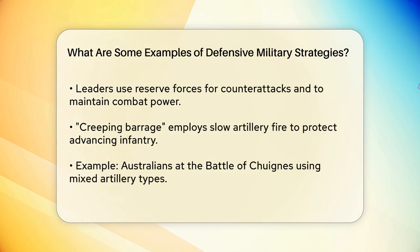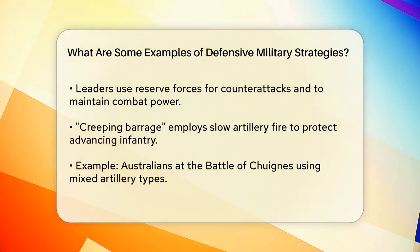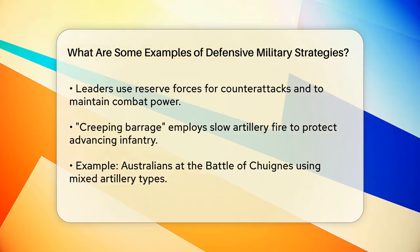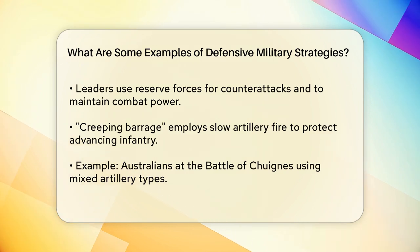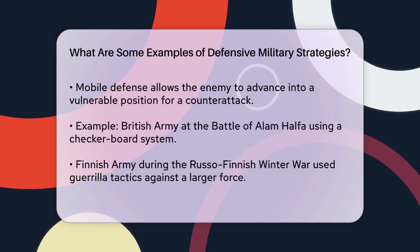The creeping barrage is another tactic that has been used to great effect. This involves slow-moving artillery fire that creates a defensive curtain behind which infantry can advance safely. During World War I, both sides used this tactic to bypass the challenges of trench warfare. For instance, the Australians at the Battle of Chuignes in 1918 used a sophisticated creeping barrage that included a mix of high-explosive, shrapnel, and smoke shells to protect their advancing troops.